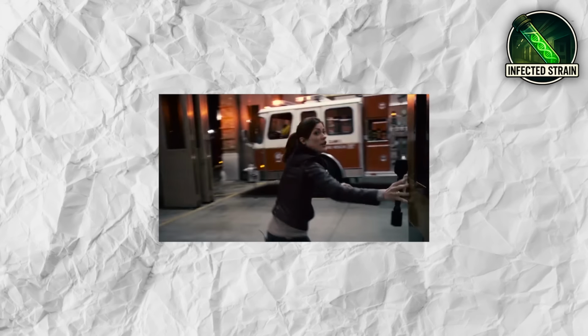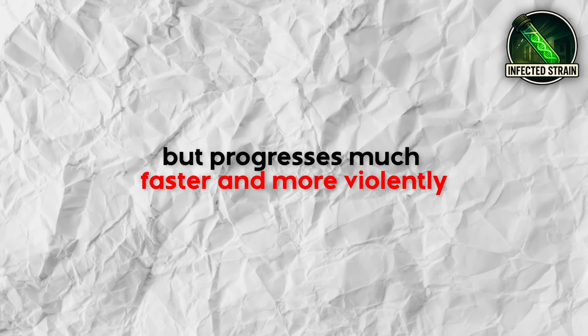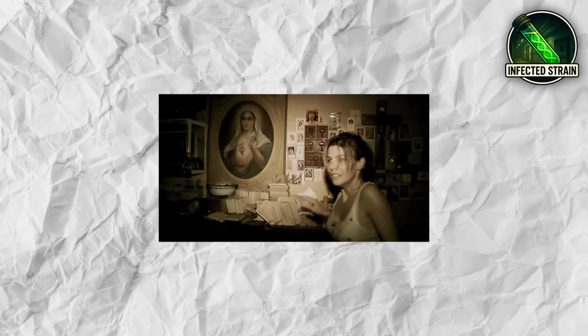They can run, climb, and even use basic tools to hunt their prey. The virus shares characteristics with rabies but progresses much faster and more violently. It attacks the central nervous system, causing massive inflammation in the brain while flooding the bloodstream with adrenaline. Victims experience hypersalivation, photophobia, and extreme aggression.